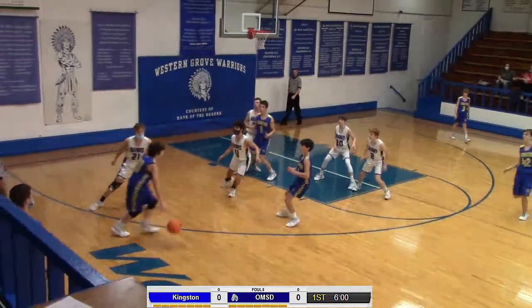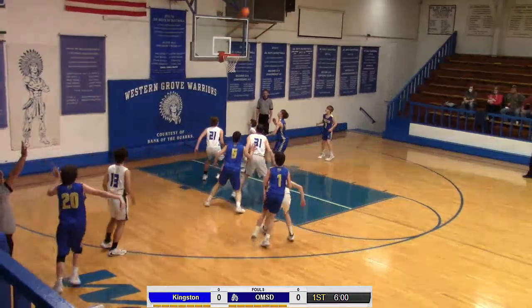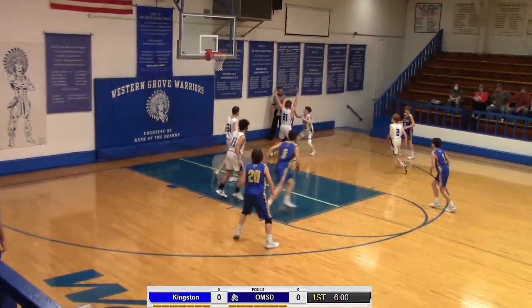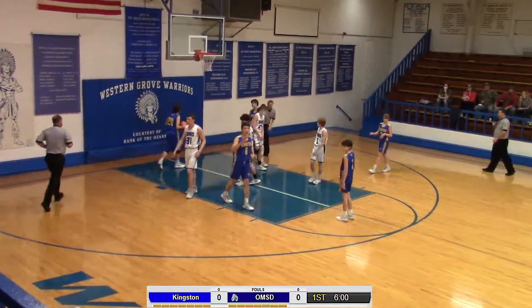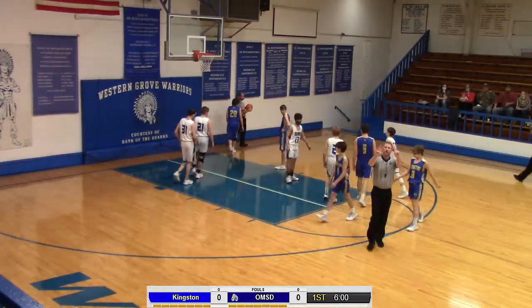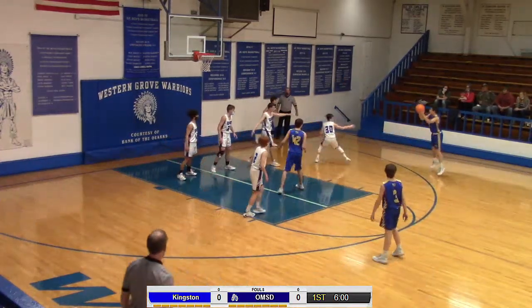Clark bringing down the floor, gets it to Clemens for the Yellow Jackets. Clark gets it inside to Floyd, back out to Clemens. A little off the mark there. Tate Dixon tries to bring that down, but it's pulled away from him by Humphreys. Humphreys tries to get it over to Clemens, and he's fouled. That foul is assessed to Tate Dixon, his first, team's first.